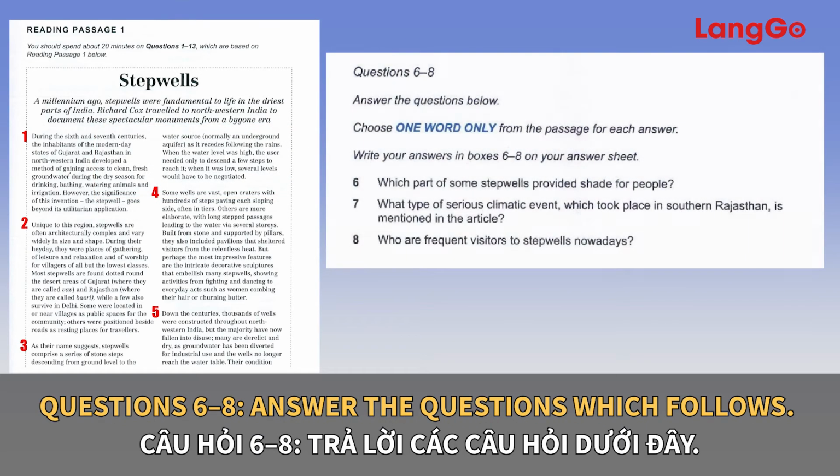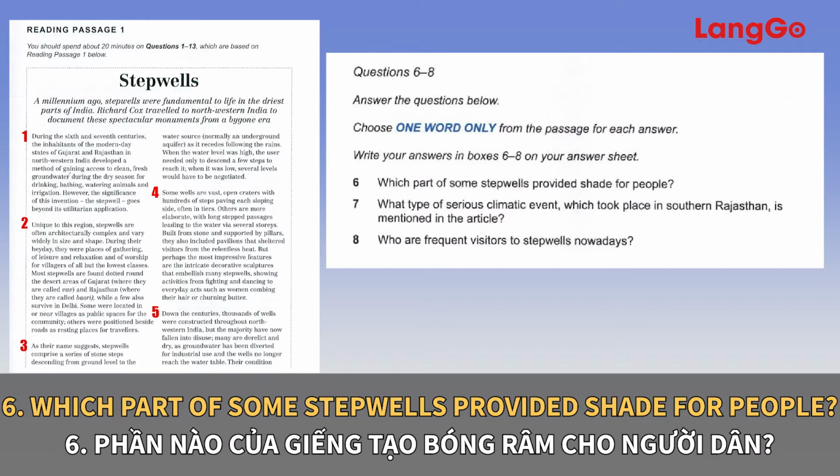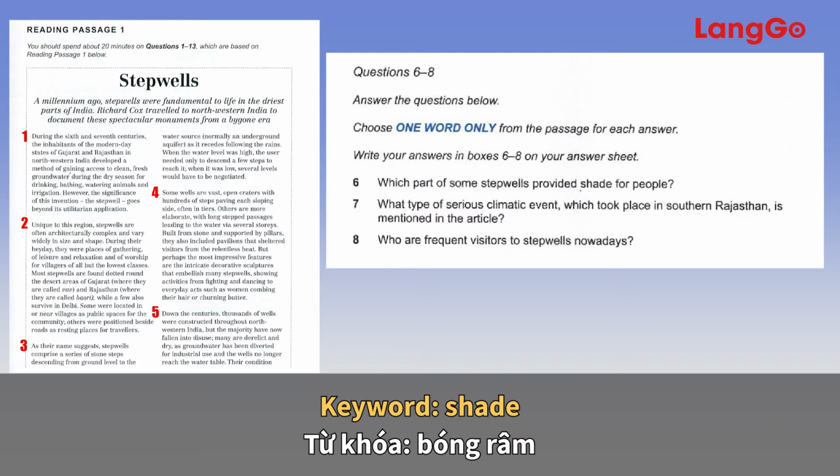For questions 6 to 8, you must answer the questions which follow. Choose only one word from the passage for each answer. Number 6. Which part of some stepwells provided shade for people? Our keyword here is shade.